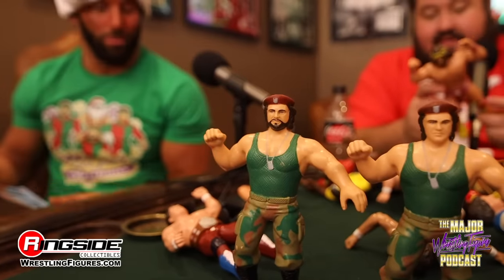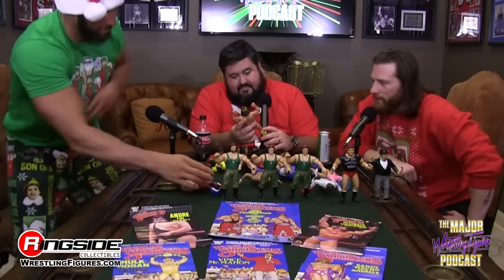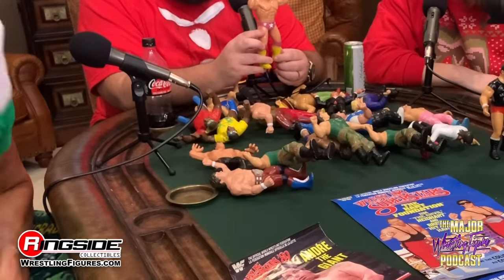We didn't spend nearly enough time. We're in the main event here. And one of the most iconic LJN figures, obviously, the Macho Man, Randy Savage. This is still, to this day, a pretty sought-after figure. I love the bandana. I love the classic yellow boots with the three-star trunks. It's awesome. This figure was voted into the Major Wrestling Figure Podcast Hall of Fame. Top five. That's a weirdly colored pink on that Macho.